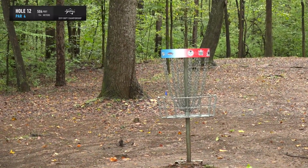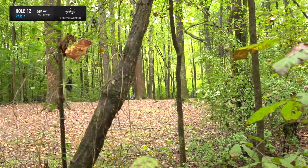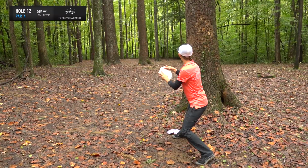Oh, and she's going to be able to save her par again. Yeah, that's sweet. It's great to see the scrambling here. We've played an array of courses all year. There's some with OB, some wooded. What's your preference? Oh man, woods all day.